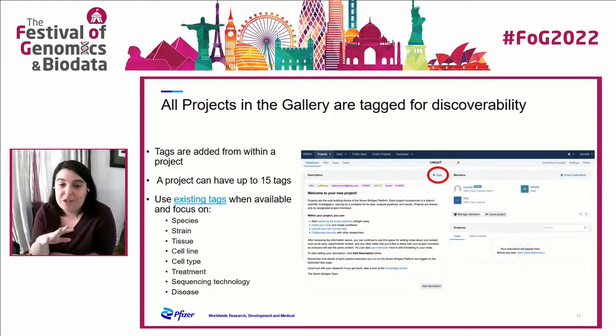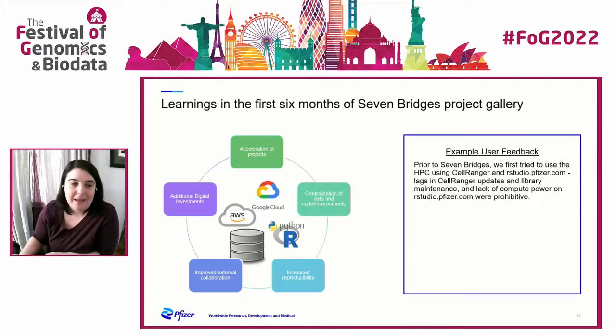And they also enable sharing of projects to outside groups. So that means that non-Pfizer scientists can join and run work in this environment with no pain points. The system is the same for them as it is for Pfizer, but the security standards are fully maintained. And so we've had this project gallery up and running across WRDM, Worldwide Research and Development, for 6 months now. Its impact has been very clear rapidly.